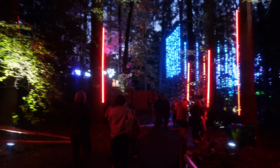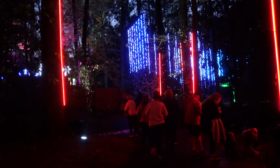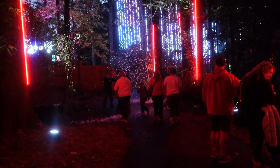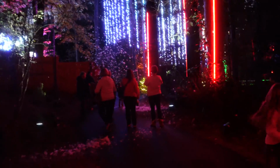Oh my goodness. Here comes more. Except I think these are bubbles down here, Dave, aren't they? Big bubbles. The bubbles with the smoke in them, which is awesome. Or is it snow? I don't know. It looks like bubbles though. We'll see as we get closer. There's some right here too.